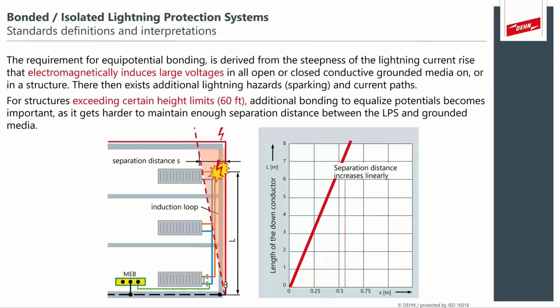Now, for structures exceeding certain height limits, like 60 feet, additional bonding to equalize these potentials becomes very important, as it gets harder to maintain this separation distance between the lightning protection system and the grounding media. And as I show here in the graph on the right, as the length of the down conductor becomes longer and longer, we get this linear relationship where the separation distance increases linearly up to a point where it just becomes impossible or highly impractical to maintain this separation distance from systems outside of the building as well as systems inside of the building.